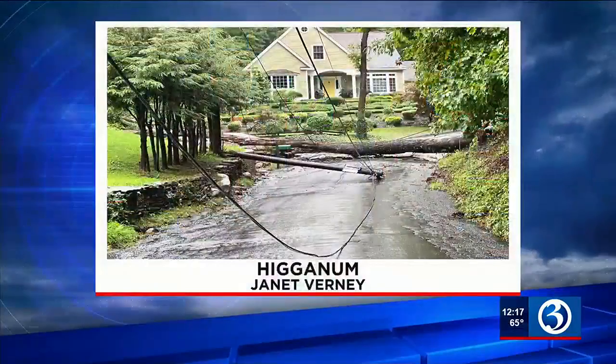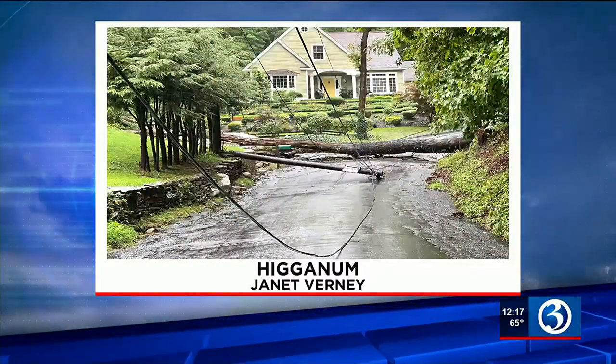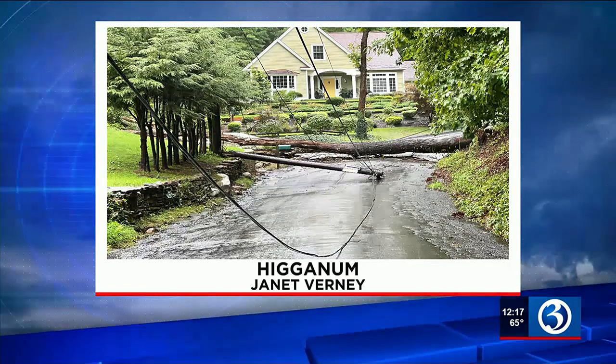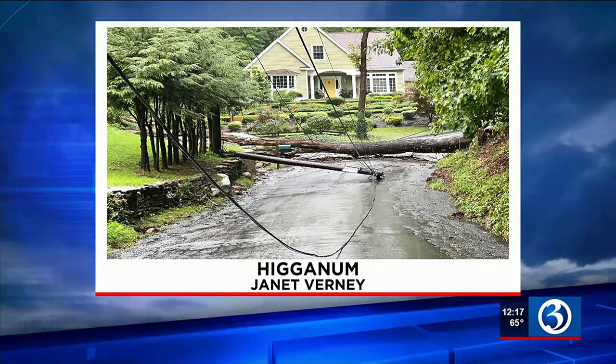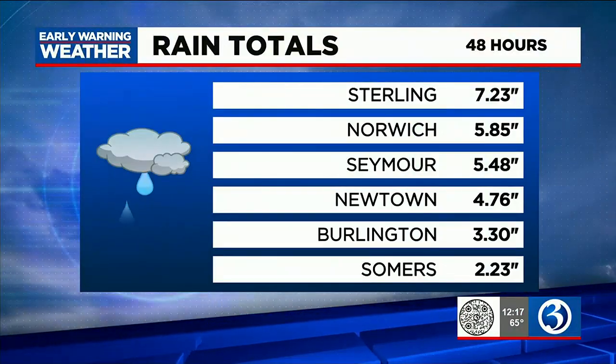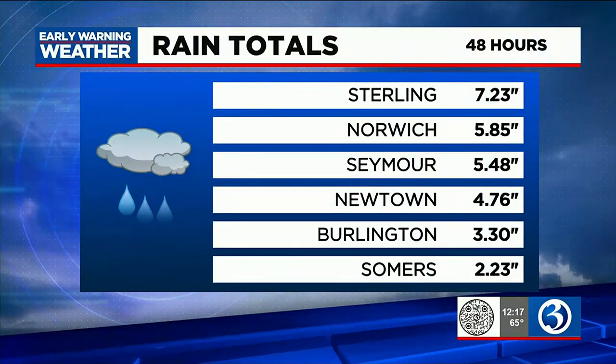We had Aya Galal, obviously, in Hartford with that tree into the building. And this was taken by Janet Verney in Higginham. She's got a downed tree with some power lines down. If you ever see a downed power line, don't go near it. It is a tough situation out there as the structural integrity of some of these trees is getting loosened.